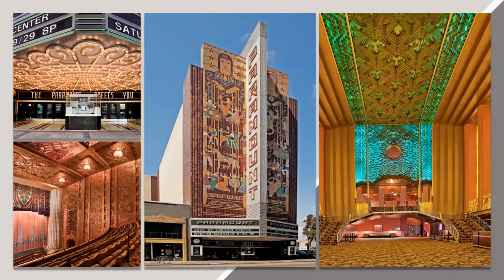Movie theaters also took on the Art Deco theme styling, like the famous Paramount Theater in Oakland, California. You can see all aspects of Art Deco, from the tile patterns on the exterior to the entrance into the theater and seating area inside.